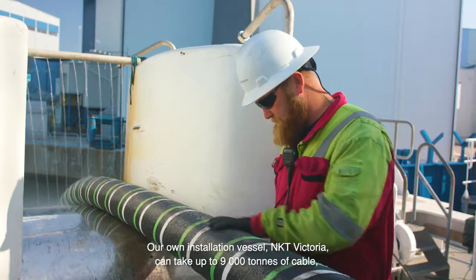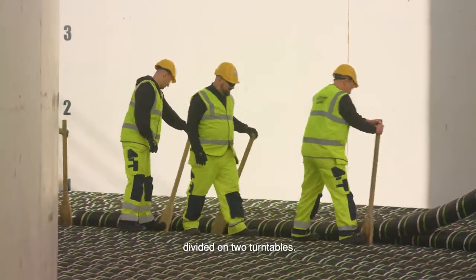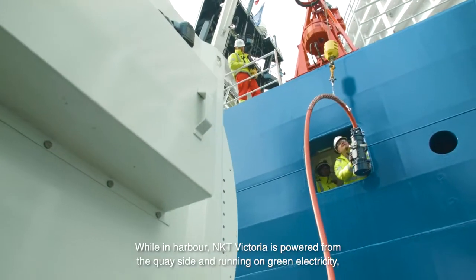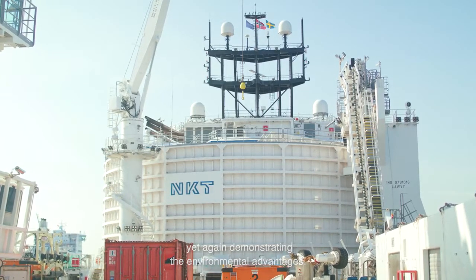Our own installation vessel, NKT Victoria, can take up to 9,000 tons of cable, divided on 2 turntables. While in harbour, NKT Victoria is powered from the quayside and running on green electricity, yet again demonstrating the environmental advantages.